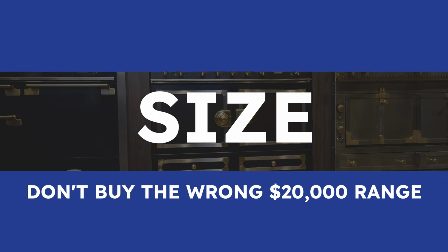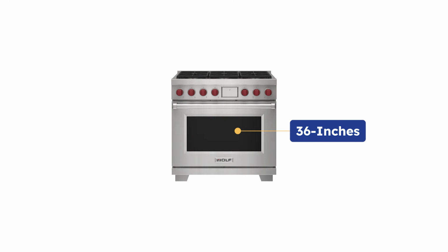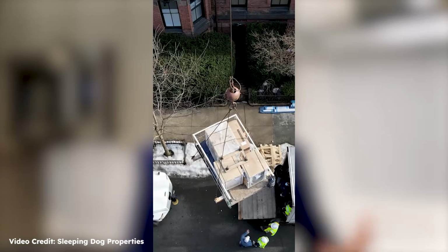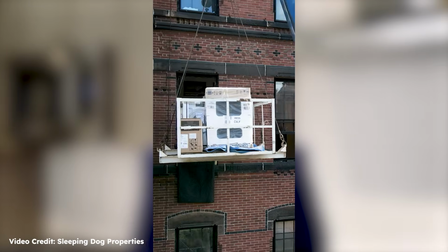Here's the breakdown. 30 inches is the standard size, like you probably have now in your kitchen. 36 will give you a bigger oven and more room on the cooktop for extras like a grill or griddle. 48-inch adds a second oven, sometimes steam or speed ovens, and more options up top. 60 inches, two full-size ovens side by side, gives you the most features on the top. You just got to be mindful. In Boston, we've crane lifted plenty of 48s and 60s into brownstones, so just measure first.